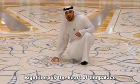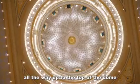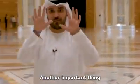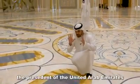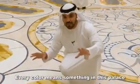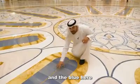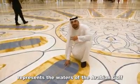Right here is the heart of the palace, and from this heart of the palace all the way up to the top of the dome is 15 floors. Another important thing, this was selected by His Highness Sheikh Khalifa, the President of the United Arab Emirates and ruler of Abu Dhabi. Every color means something in this palace. So the yellow here represents the desert or the sands of the United Arab Emirates, and the blue here represents the waters of the Arabian Gulf.